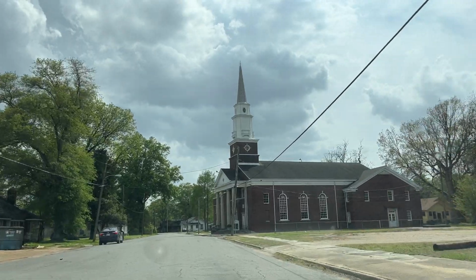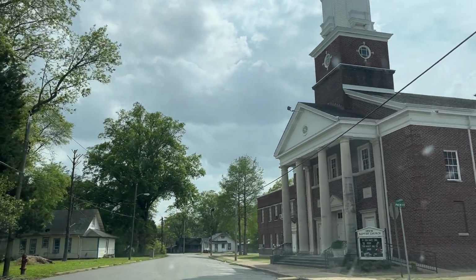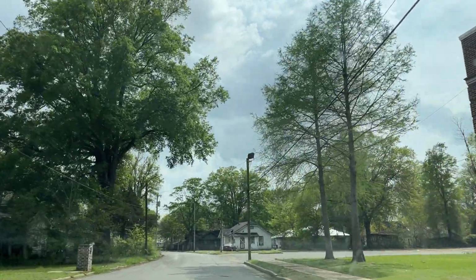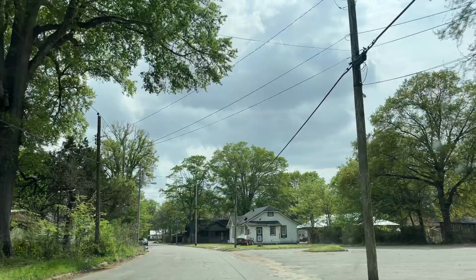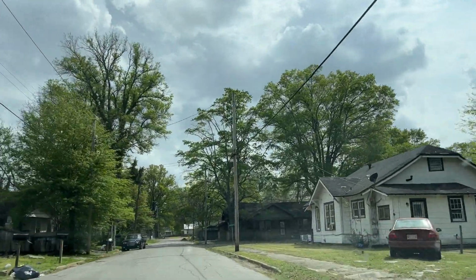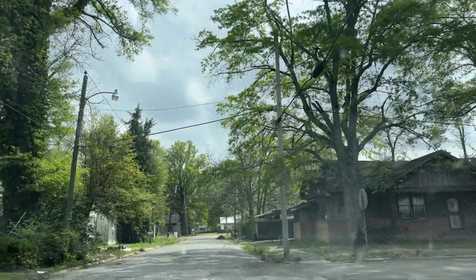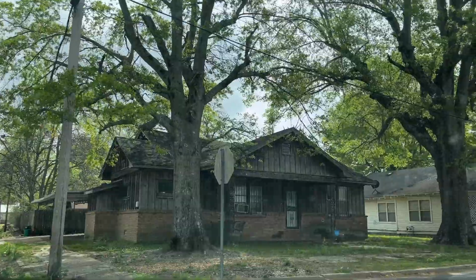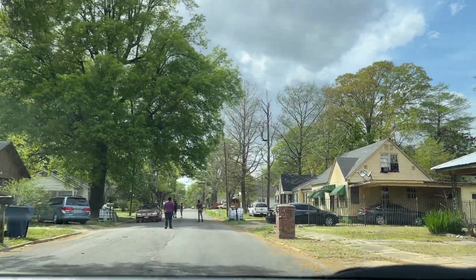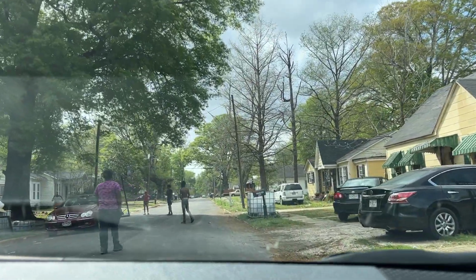We have a church right here. This is the Drew Baptist Church on my right. Let's make a right on Green Street right here. We're at Church Street and Green Street. Looks like some people playing basketball in the middle of the street right here. I'm gonna have to try to go around them, but it doesn't look like they're gonna stop for anyone.